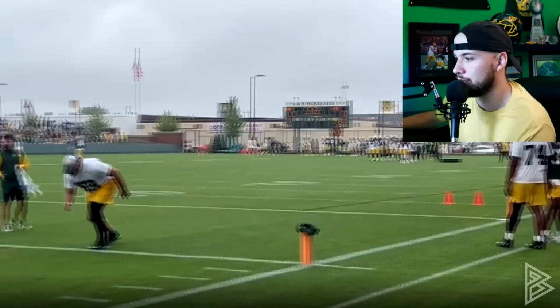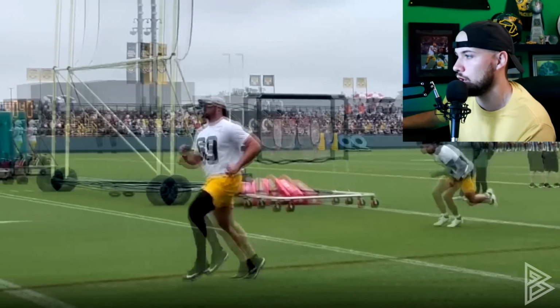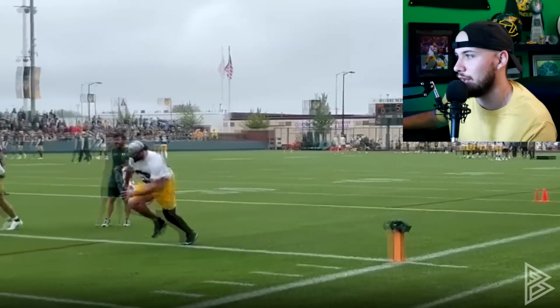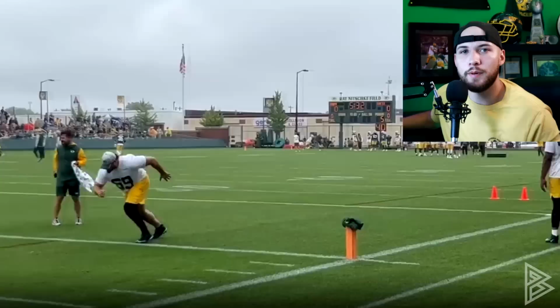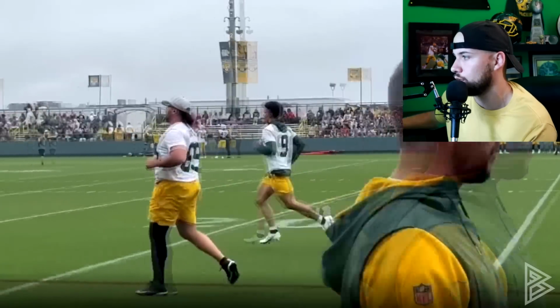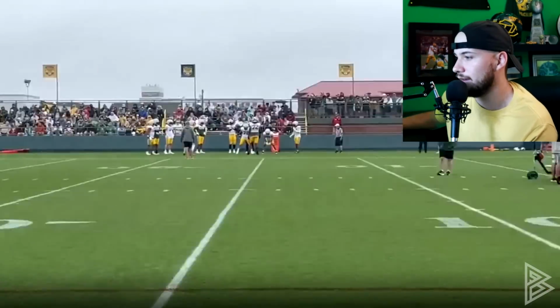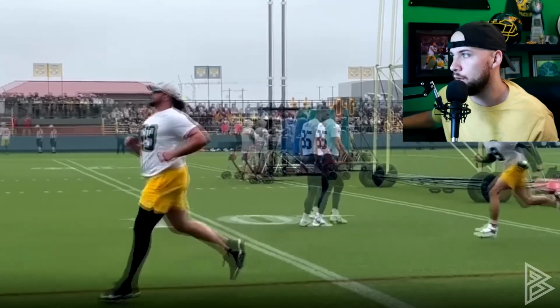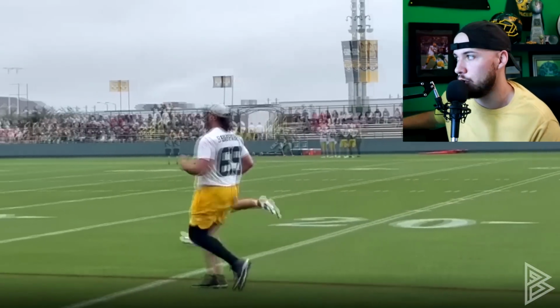A lot of rehab clips today, like I said, but a lot of these guys do look promising. And of course, it is just rehab. They don't have pads on. It's not a live drill or anything, but they do look very good. This bodes well for David Bakhtiari being ready week 1. He looks really good here. Doesn't look like that left knee is bigger than the right with a bunch of fluid or anything. So we very well could get David Bakhtiari off this PUP here soon.